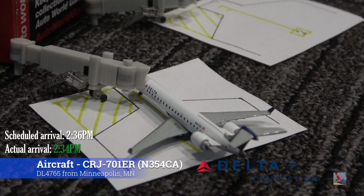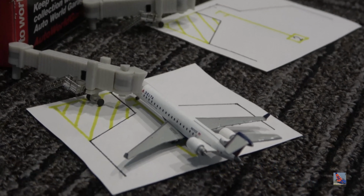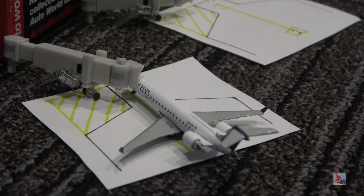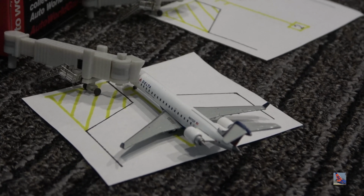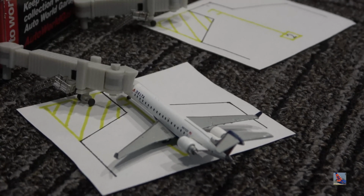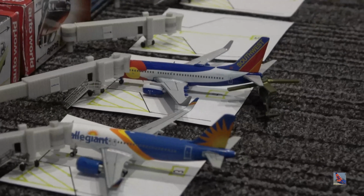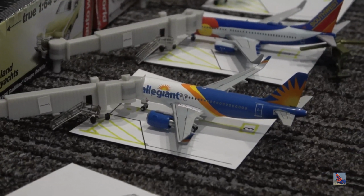on a flight from Minneapolis at about 2:30ish on Sunday. All the flights that you are seeing will be represented on Sunday, December 13th. So he arrived at about 2:30 p.m. and he's just going to rest here at the gate for a little while before heading on out. Two gates next to each other are occupied by low-cost carriers. We'll start off at gate number 3.